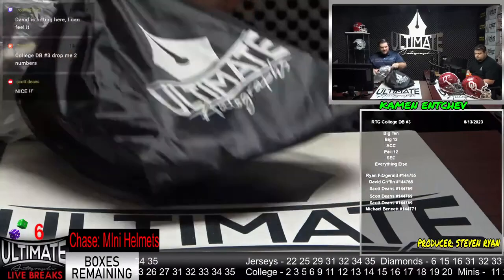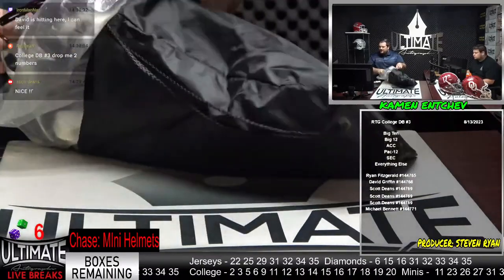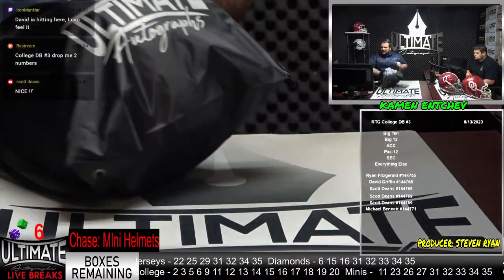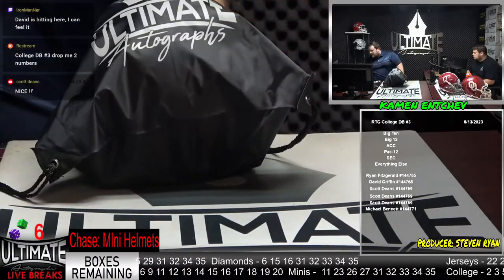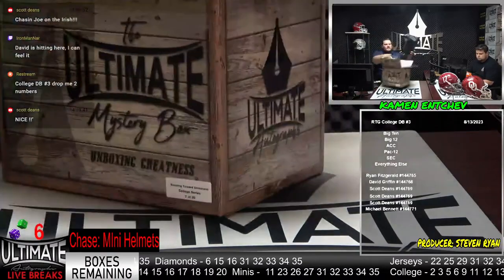David is hitting here. I can feel it, says Randy. He's got a feeling. All right. Something tells me Scott's going to get one of them because he's got a 3 in 6 chance. Could get both, or we could have 2 different winners. Could be Ryan or David or Michael, all with snipes in here potentially.